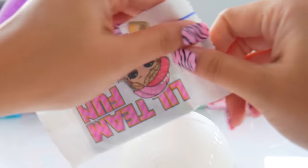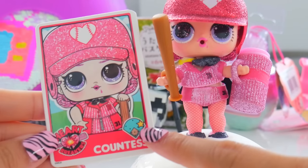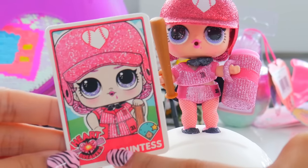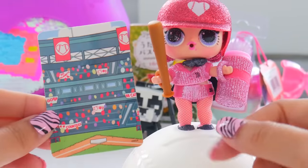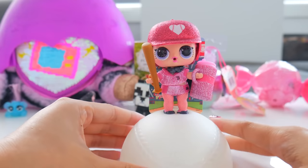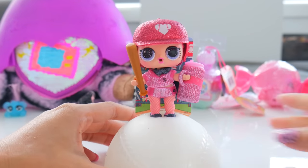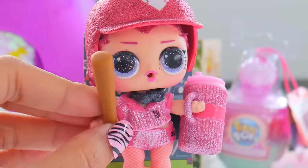I wonder what her cards say. Countess, woohoo! She's at second base, I think. Oh, she's part of the Heartbreakers team. Anyone who falls in love with her gets their heart broken, I think. And that's where she's positioned on the field. Okay, are you ready? She looks like she's exactly at the baseball game. How adorable. Oh, I just love that she's sparkly. Flying ball. Wow, it's a home run.